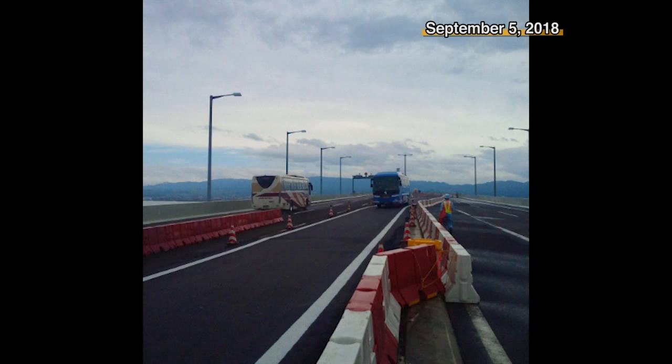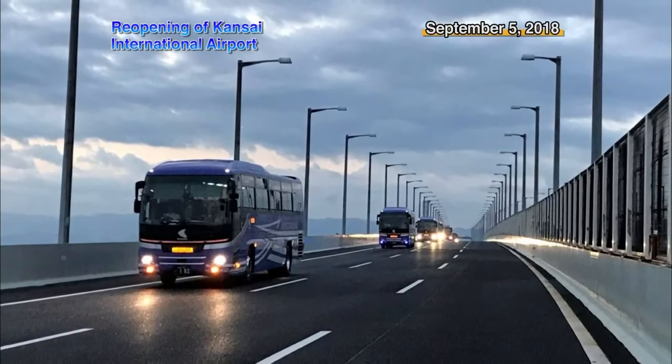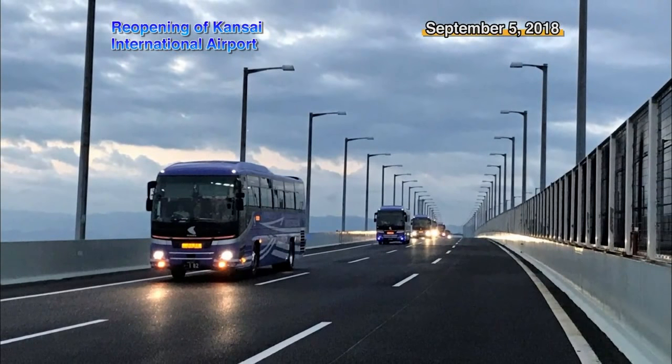The effects of the typhoon were brought under control the following day, September the 5th. West Nippon Expressway Company, which manages the bridge, was able to reopen the road using the three lanes on the undamaged side.